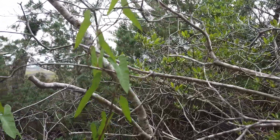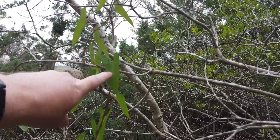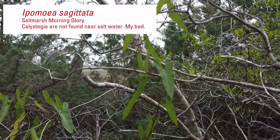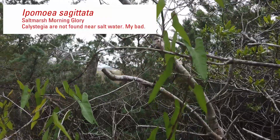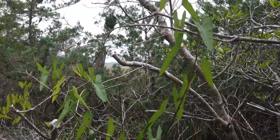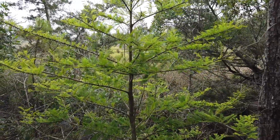Here's a vine with an interesting shaped leaf that I haven't seen before, or at least haven't paid attention to. That arrowhead shaped leaf looks like a calystegia. It's growing right there. Have to come back by here again and see if it blooms a little bit later, maybe during the summertime.